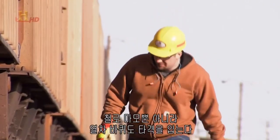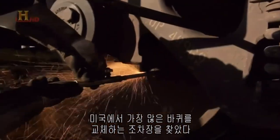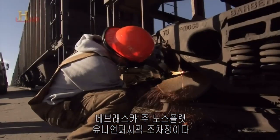Not only the rails get worn down, but the train's wheels take a beating too. To see how the experts deal with broken wheels, we've come to the rail yard that changes more wheels than any other yard in America. Union Pacific's Bailey Yard in North Platte, Nebraska.